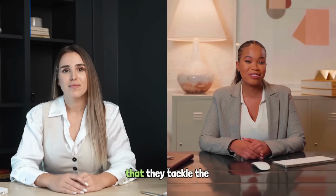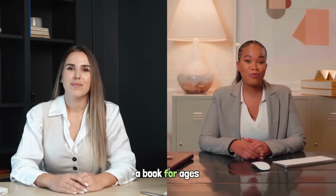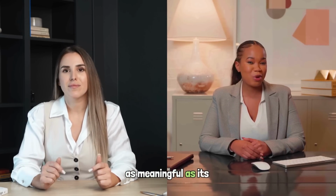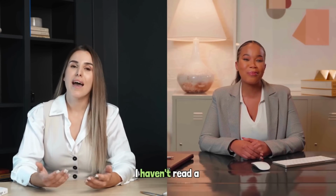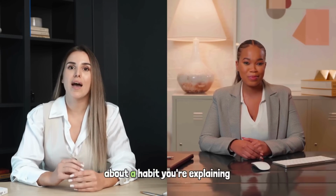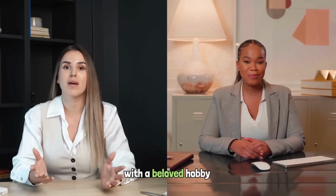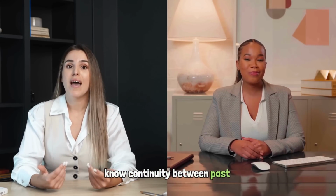I also noticed that they tackle the use of negative forms like, I haven't read a book for ages. It really underscores that the absence of an action can also be as meaningful as its presence. So when you say, "I haven't read a book for ages," you're not just telling someone about a habit. You're explaining a gap in your routine that might connect to, say, a breakup with a beloved hobby. And it shows continuity between past and present.